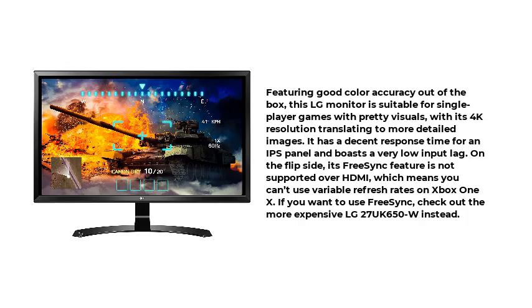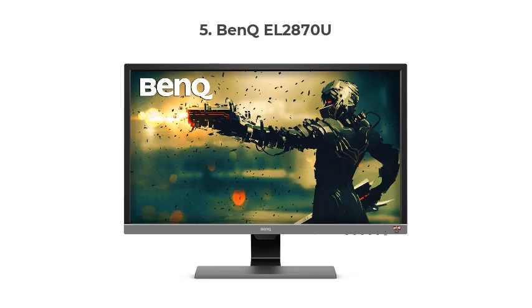It has a decent response time for an IPS panel and boasts a very low input lag. On the flip side, its FreeSync feature is not supported over HDMI, which means you can't use variable refresh rates on Xbox One X. If you want to use FreeSync, check out the more expensive LG 27UK650W instead.